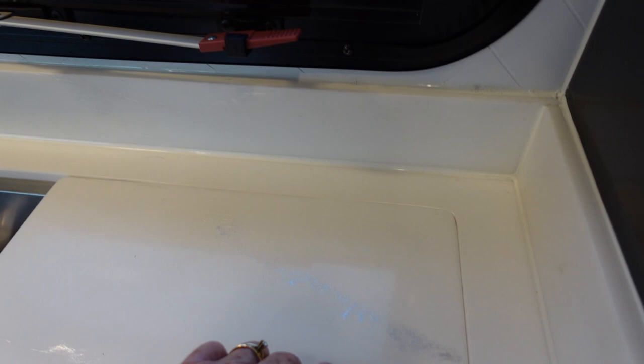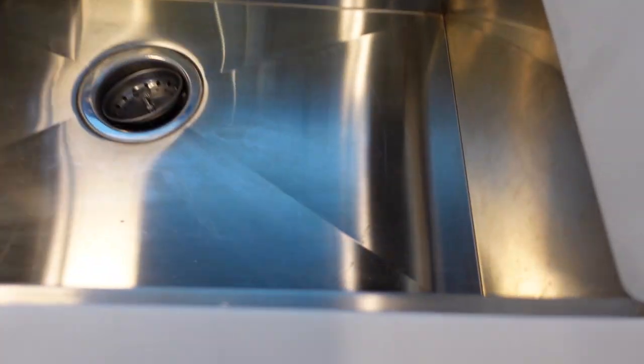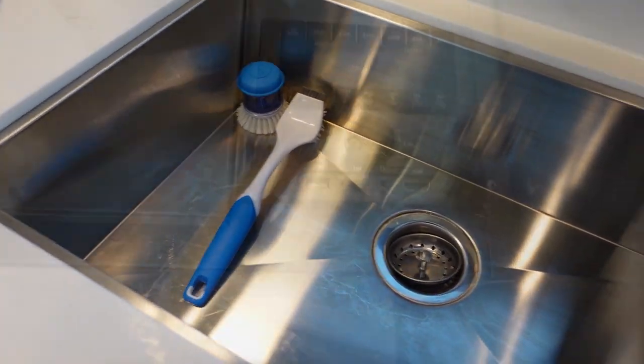This is a drying rack. And here we have a cutting board. You can use the other side of it as a cutting board. See how large this sink is?